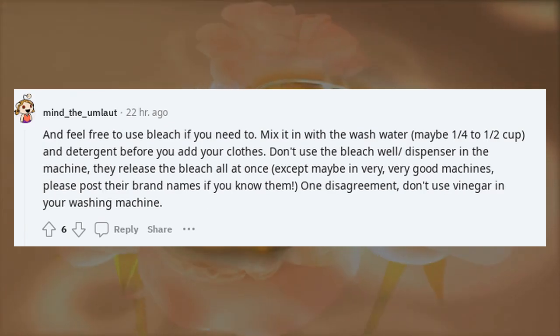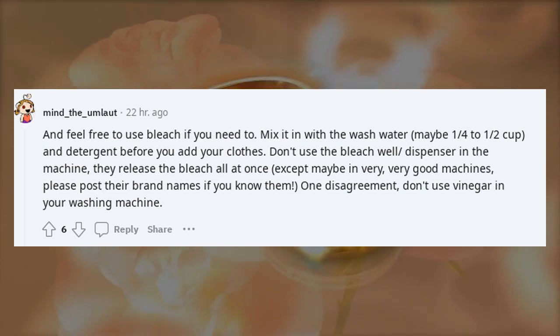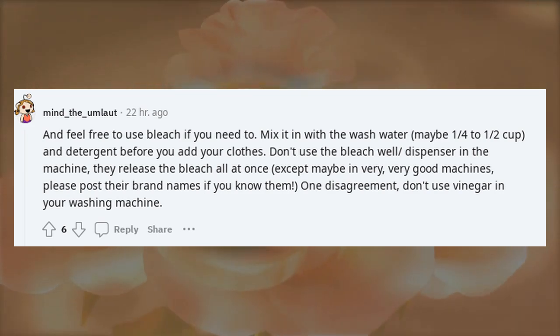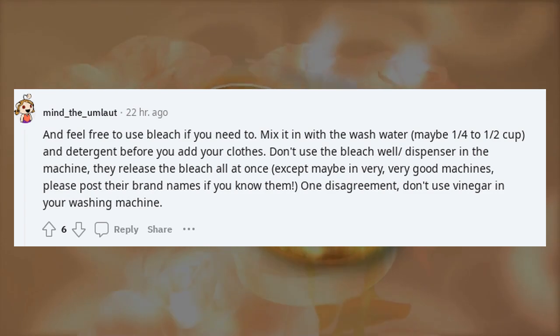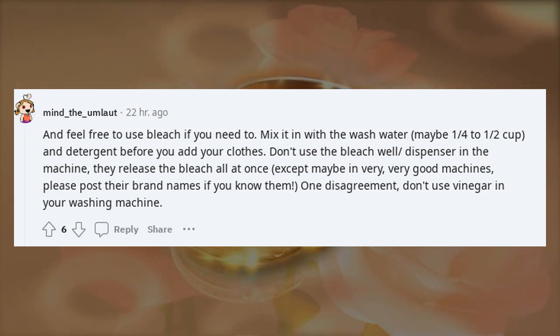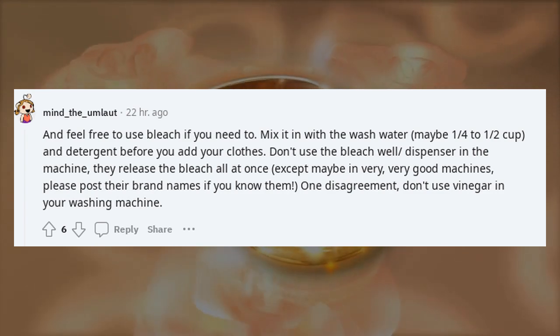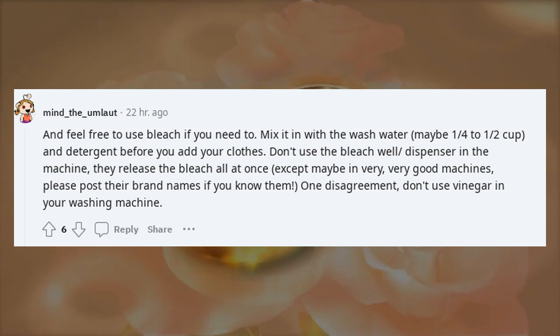And feel free to use bleach if you need to. Mix it in with the wash water, maybe 1/4 to 1/2 cup, and detergent before you add your clothes. Don't use the bleach well dispenser in the machine. They release the bleach all at once, except maybe in very good machines. Please post their brand names if you know them.